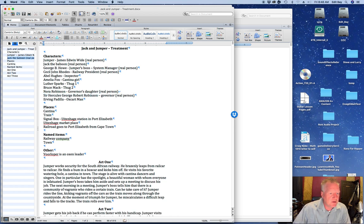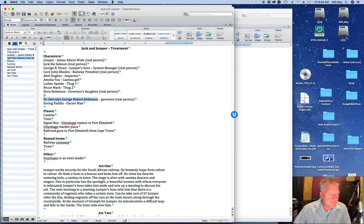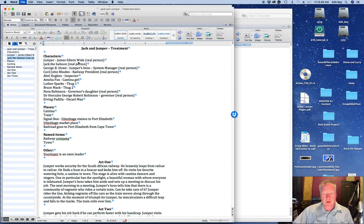So I just need a couple more places. So let's go with okay. So places. I need a cantina name. The signal box we have. The railway company and the town. So the town is, let's see. I have that in my research. So let's open this research document.